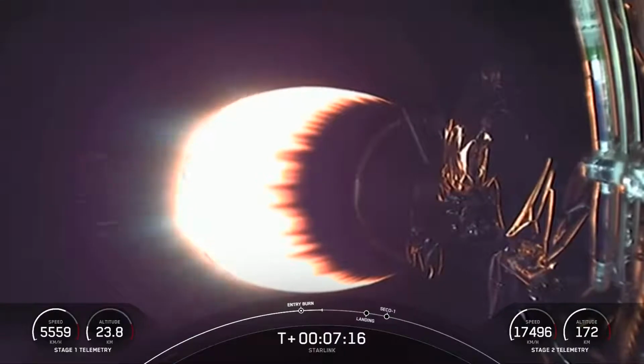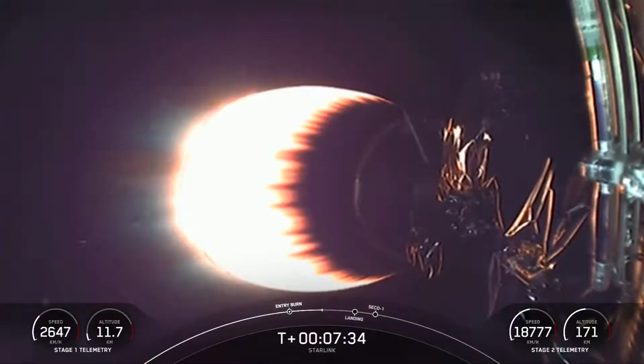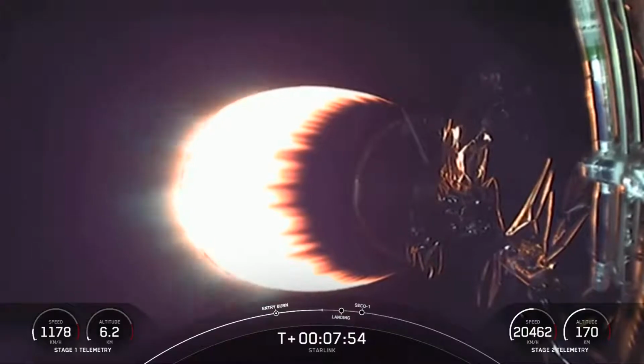The next event coming up will be in about a minute from now. That'll be the start of the landing burn on the first stage. And what you're looking at live on your screen is a view from the second stage looking aft at the MVAC engine. That MVAC engine has a thrust of 220,500 pounds of thrust in a vacuum. It's a very, very powerful engine taking our Starlink satellites to their targeted drop-off orbit. Stage 1 transonic. Still getting good call-outs on that first stage.